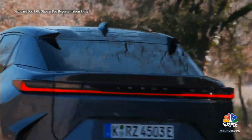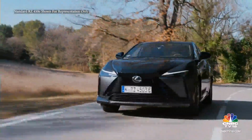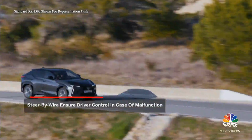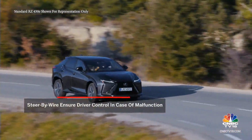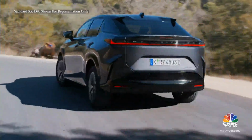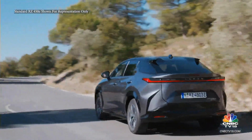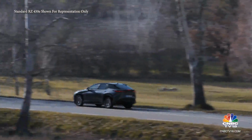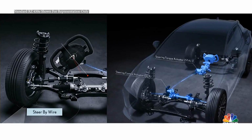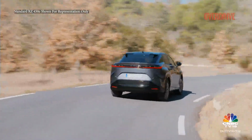Some drivers may be initially hesitant about the technology's reliability and resilience, especially in extreme conditions. In the event of a malfunction, however, redundant systems ensure that the driver can maintain control of the vehicle. Additionally, the technology facilitates the integration of advanced driver assistance systems, contributing to safer driving experiences. Steer-by-Wire is a forward-looking technology then that also aligns with the industry's shift towards autonomous driving.